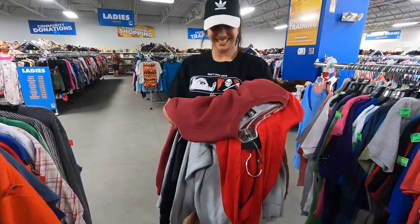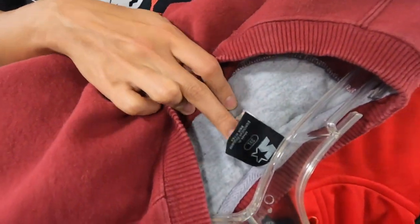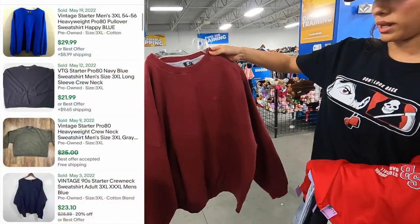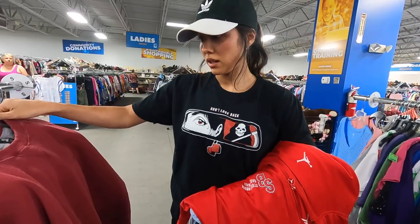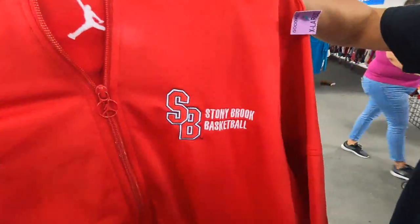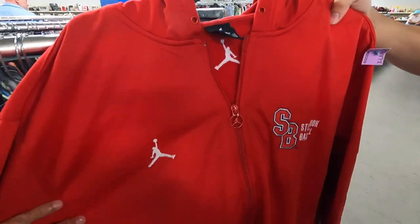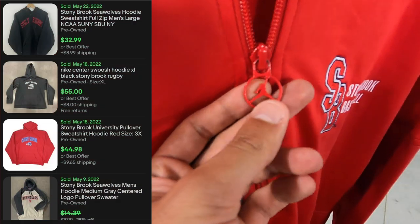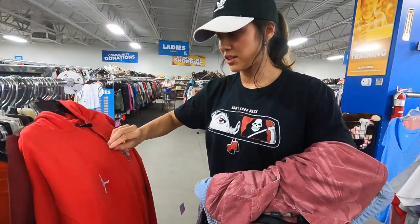All right, Nat just pulled up to me. What you find, girl? All right, we have a starter. I believe these are vintage, 3XL sweatshirt. We have found one starter sweatshirt before, and I think we sold it around $30 plus shipping. And then this one, I want to look up, Stony Brook basketball. It's got the Jordan. That's always a lookup, at least. Exactly. But I don't know what school this is, if it's a college or high school, so we'll see. But anything Air Jordan, you definitely want to look up. It's a very good brand that sells very well.